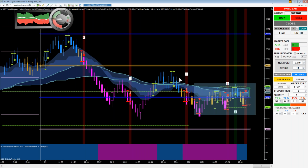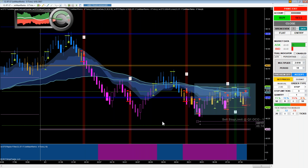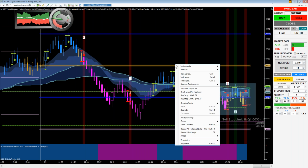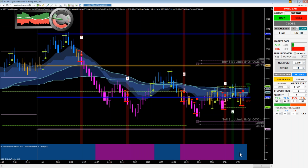The entry for the short side is relatively simple. I think it's going to be below the overnight low, and I'm going to use a sell limit. And I suppose by the same logic, I should enter above the overnight high, and the median line is right nearby, so I'll take that. That's about $300. Okay, so I'm pretty much in the middle of the current trading range of crude oil.